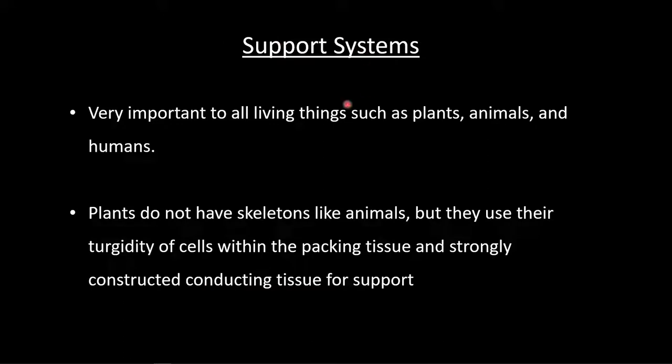Support systems. Support systems are very important to all living things, such as plants, animals, and humans. Plants do not have skeletons like animals, but they use the totality of their cells within the packing tissue and strongly constructed conducting tissue for support. So the support system is very important, and they do not have skeletons like animals.